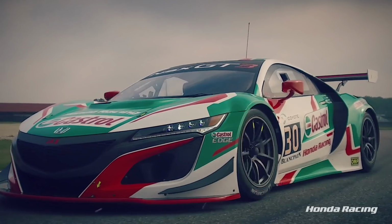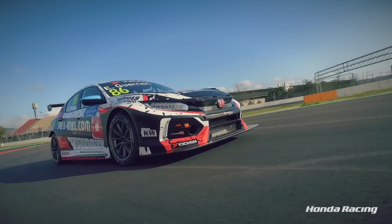The relationship from Castrol and Honda is coming from long time. Also, I raced last year in WTCC. So yeah, it's great to have them on board.